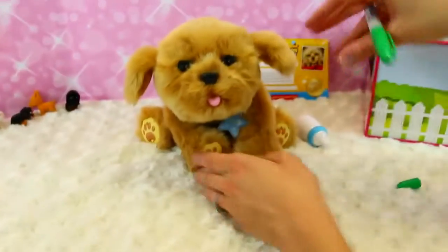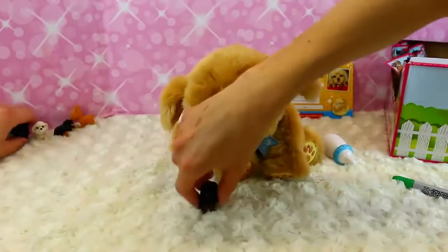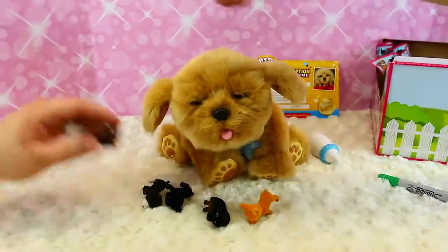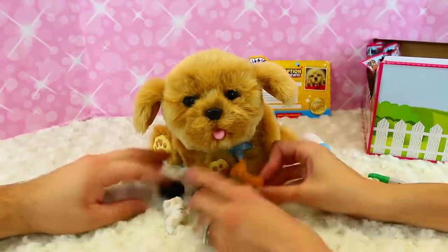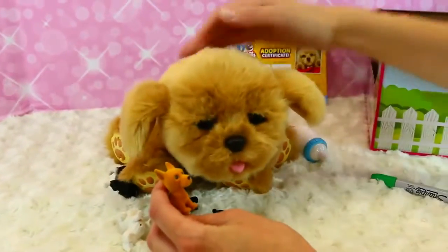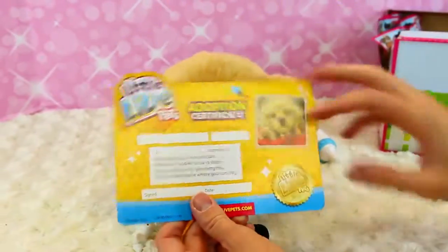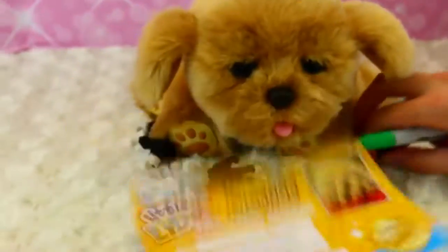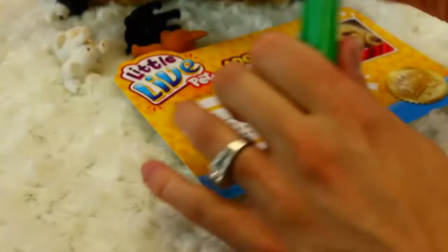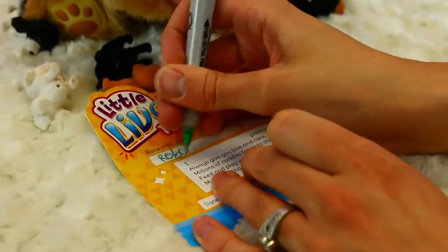Hey, wait. Robo, I'd like you to meet your brothers and sisters. I have six. He's like, whoa. That's a lot. Well, we need to open up a puppy that looks like Robo. Robo came with an adoption certificate, so we can fill it out. Oopsie, let's get this one. Robo, yep, Robo the puppy.